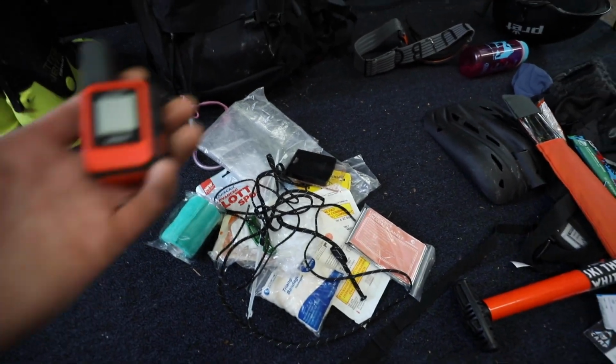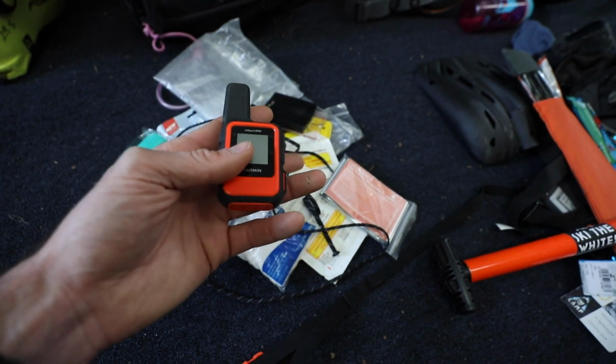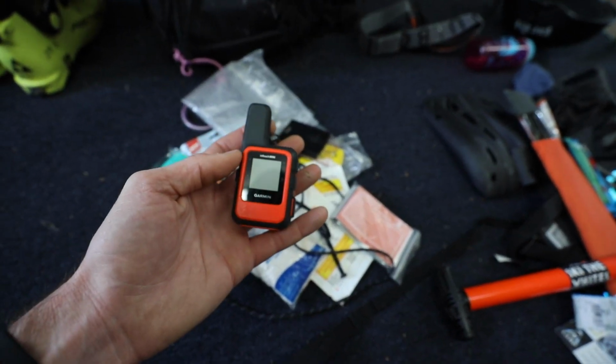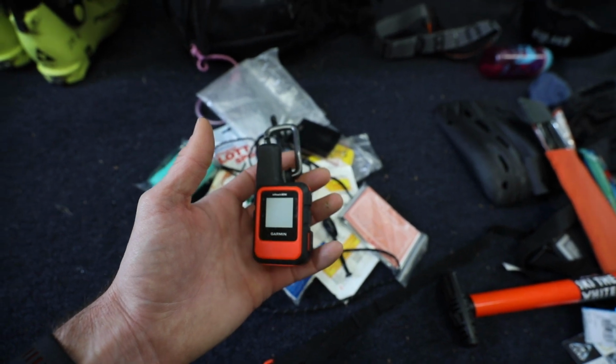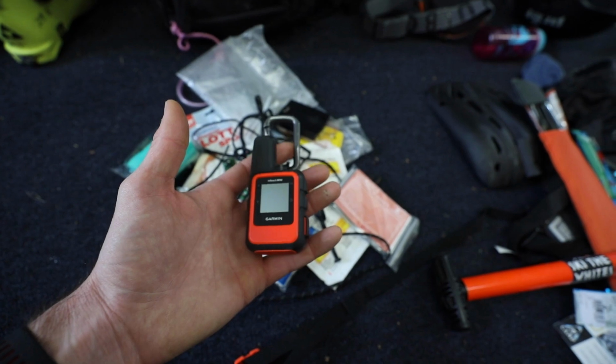An inReach Mini. This comes with me everywhere. I have a subscription plan, and this is great for communication, leaving breadcrumbs as well. It will work with your phone if you need to text someone. And then if you have an emergency, to activate a helicopter rescue if you don't have service.